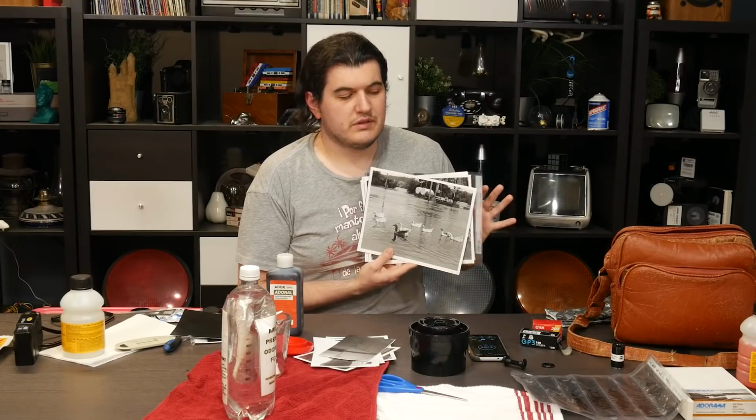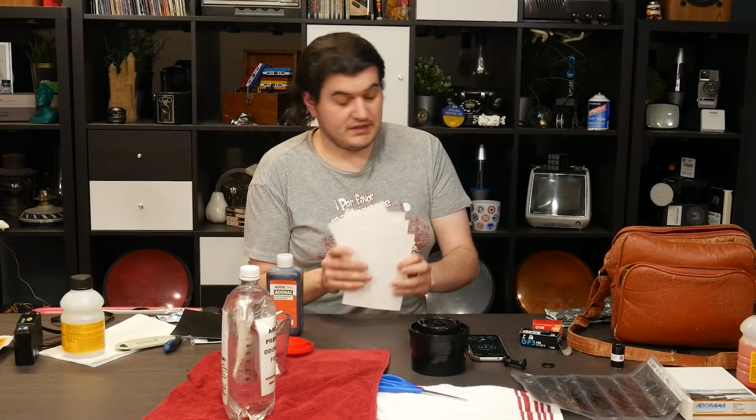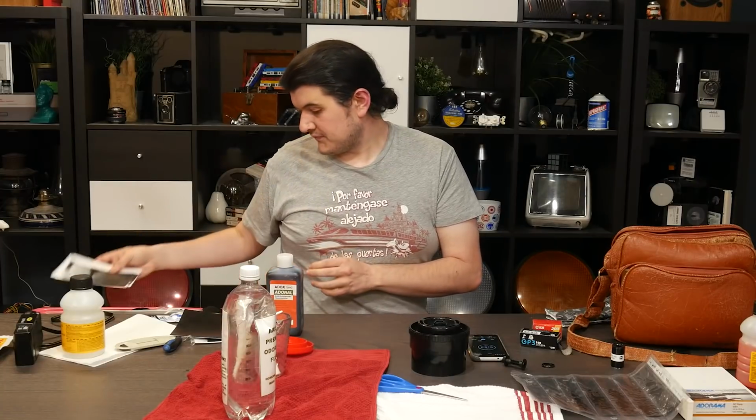It would be better, I think, if I had a true film scanner, but a flatbed scanner is hard to control for dust. So anyway, that's just some of that stuff to show you.